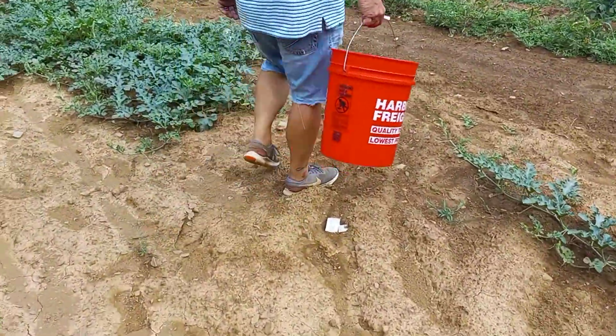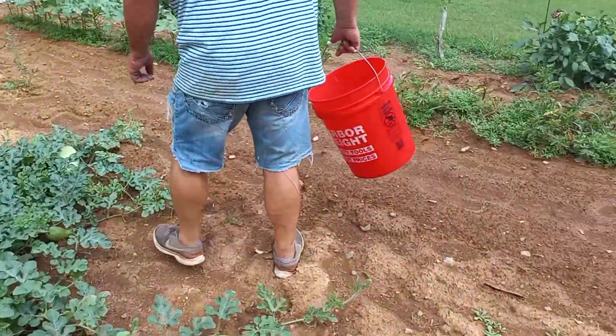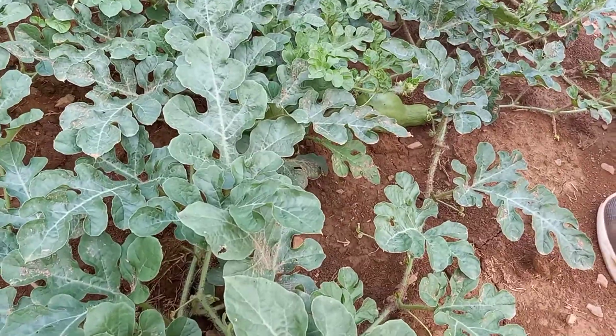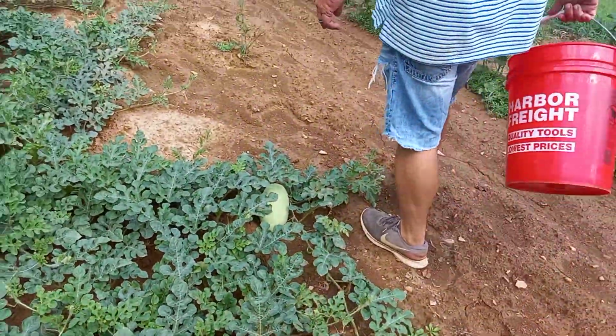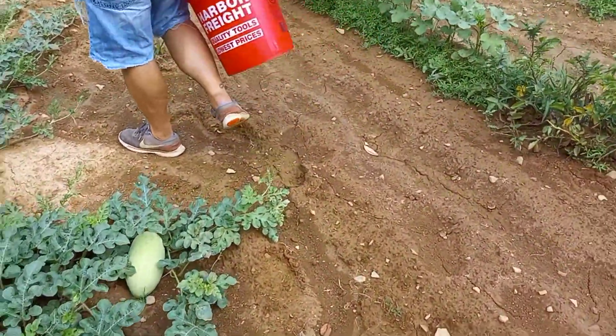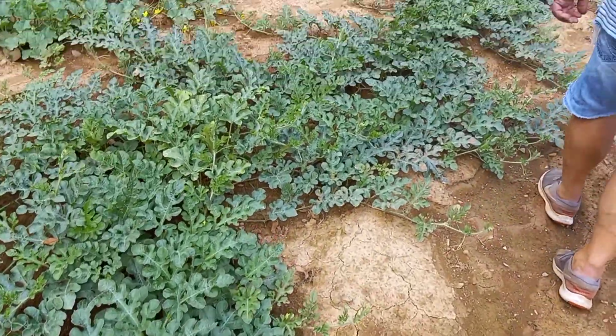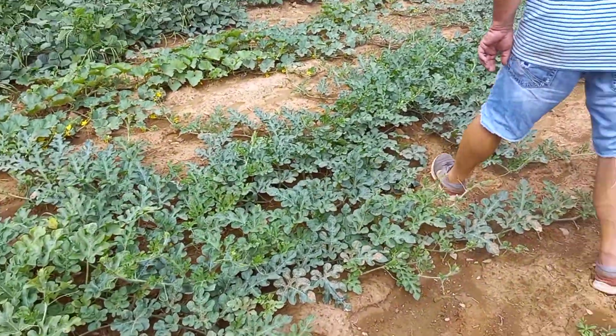Look at this one, baby. We got one. That one looks like a gourd. It's a watermelon. I know, but that one. We didn't have any by the 4th. Let's see, Crimson Gray. Is that what they're called? Charleston Gray. Crimson would be red, wouldn't it?